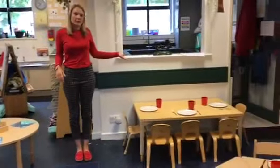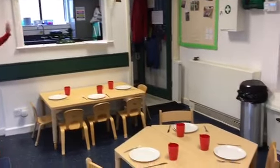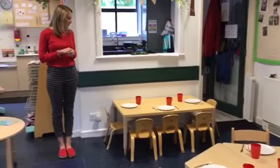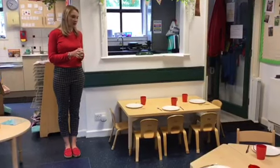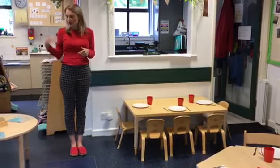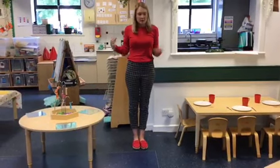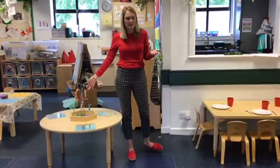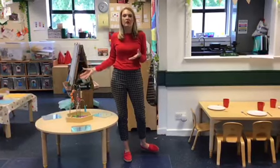Over here we have our tables. This is used for lunchtime, where the children sit and eat their lunch and their snack. We use meal times as a learning opportunity to teach table manners, so saying please and thank you, using their cutlery, and basically a social experience. We also teach healthy eating through our lunch times. The tabletops could also be used for different activities. Here we have a fine motor activity, but we basically follow the children's interests and put out activities that we know will interest them.